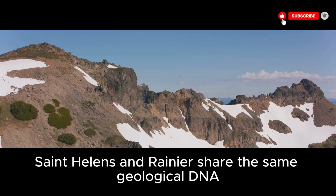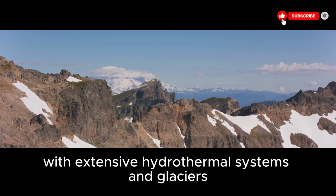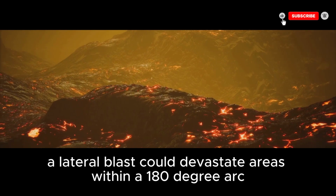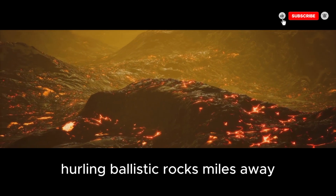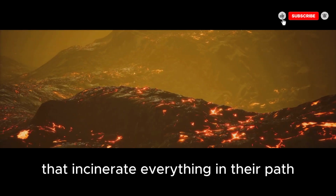St. Helens and Rainier share the same geological DNA. Both are Cascade stratovolcanoes with extensive hydrothermal systems and glaciers. If Rainier follows suit, a lateral blast could devastate areas within a 180-degree arc, hurling ballistic rocks miles away and generating pyroclastic flows that incinerate everything in their path.